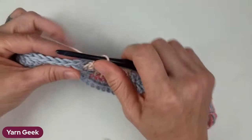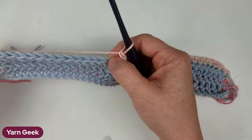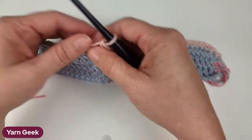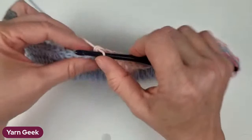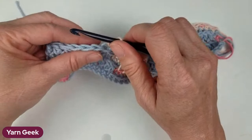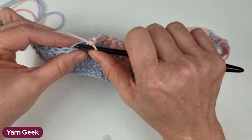Okay, and then single crochet into the back loop only of these 14, and then single crochet into that last one. Michelle, I would use 37 plus 2 or 39 plus 2. Yeah, you could for sure do that too. Okay, now we're going across, crocheting into the back loop only.